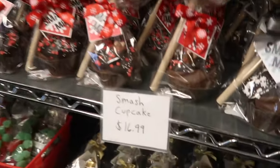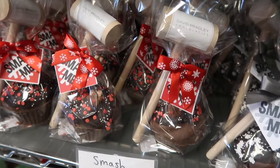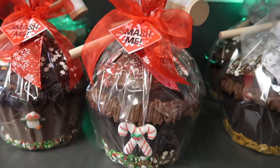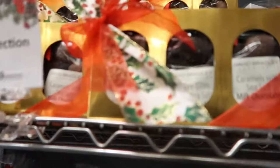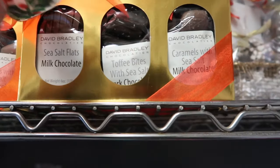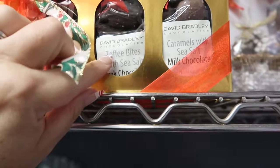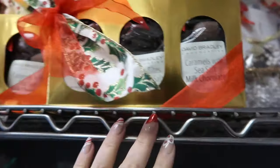So here's the cool thing. They have the smash cupcake here that's for $16.99, so if you want it for an individual. But maybe if you're going to a party or you're really craving chocolate, there's a huge one here. This might be one of my favorite gift boxes here. Sea salt flats, toffee bites with sea salt, which are phenomenal. Those are dark chocolate. And caramels with sea salt.